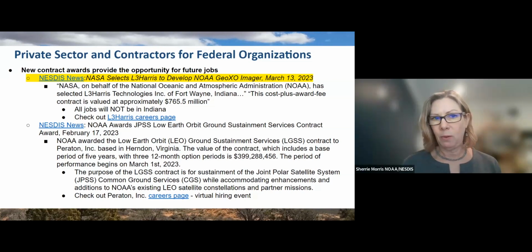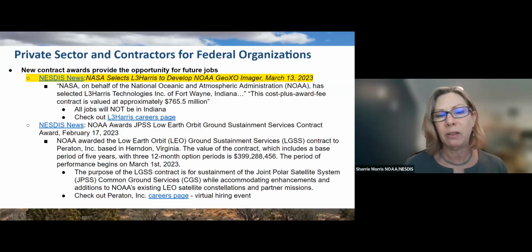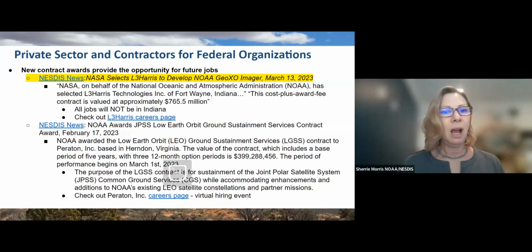Although the company is in Fort Wayne, Indiana, the jobs are not going to all be in Fort Wayne, Indiana. So if you go to the L3Harris career page and you take a look and you search satellite, you can find some of this information. And since we're tight on time, we're just going to quickly run through.